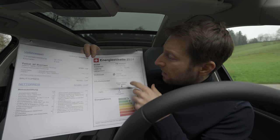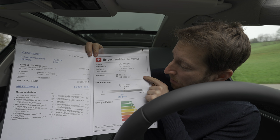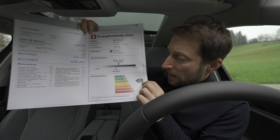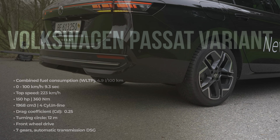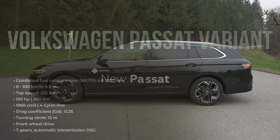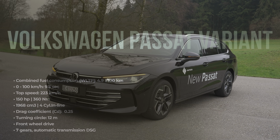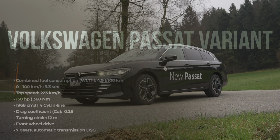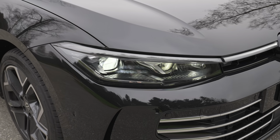Technical data: 1,780 kilograms, 5.2 liter estimated consumption, 137 grams CO2 emission. It's in C-class efficiency class. As I said before, it's a diesel version. That means it comes with a 2 liter four-cylinder in line combined with a 7-speed automatic transmission, DSG. I told you, I drove it before, they work together just perfectly. Volkswagen worked for years on those engines, so yeah, definitely a reliable one. It's a front wheel drive system.